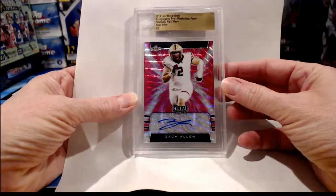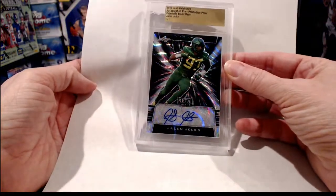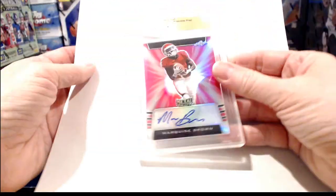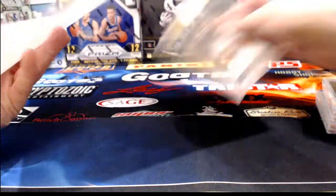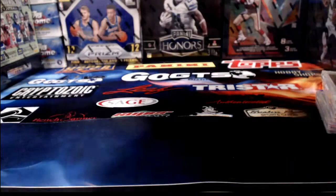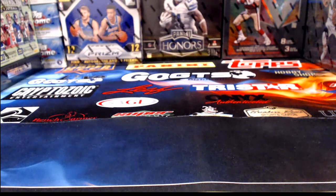So all of these that are slabbed, of course, are one of ones. That's Zach Allen. I just put the paper behind it so you can see it easier. It's Jalen Jelks, because some of them are clear acetate. Not all of them, obviously. Noah Fant for the F. In fact, I guess only the first one was. Marquise Brown for the B. But I already got the piece of paper. And LJ Scott, that's the one that actually needed the piece of paper behind it, for the S. And that was the acetate. Okay, so that gets Leaf Metal Draft out of the way.